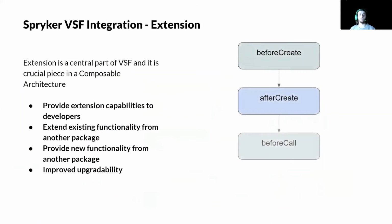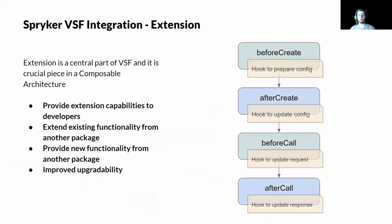So how do we achieve such composition in the first place? Well, the answer is simple: extension. And Vue Storefront has extensions at its core. They provide first and foremost extension capabilities to developers of the project. And this is a very important characteristic when you are choosing a technology, for it to be extendable, so you can be in control of what is going on within your application. And this is something that gives you that control.